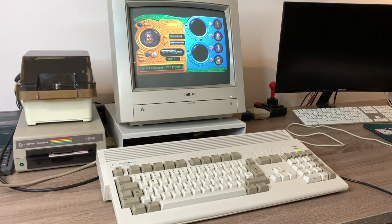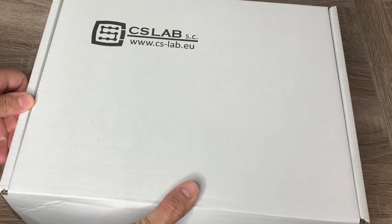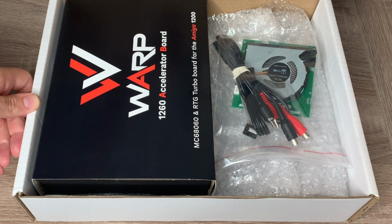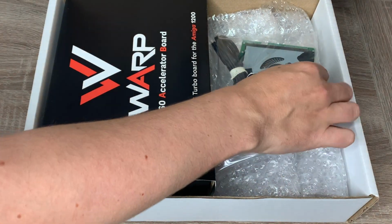But that's about to change, and today we're going to be having a look at a new device that brings top-end classic Amiga performance back to the Amiga 1200 and very soon the A500 thanks to CS Lab. The Warp 1260 is a new all-in-one device that brings some big upgrades to your stock Amiga 1200. And inside this innocent-looking white box lies an expansion that I could have only dreamt about as a teenager. So let's have a look what's in here.